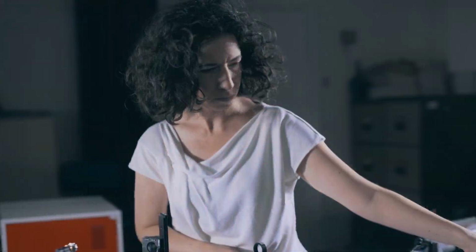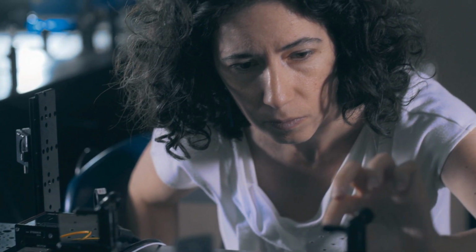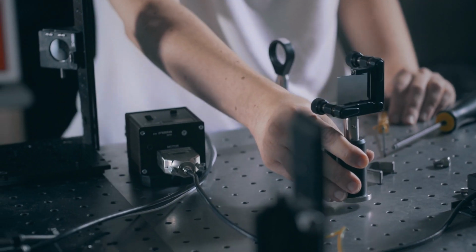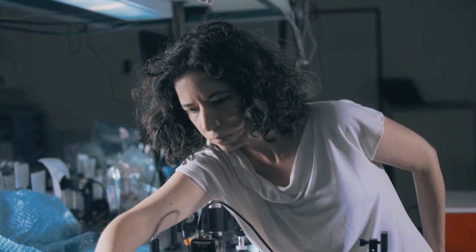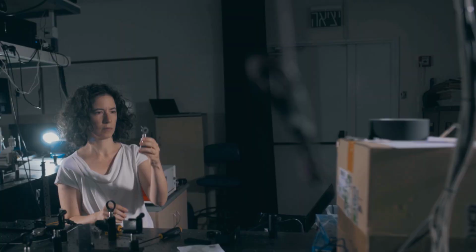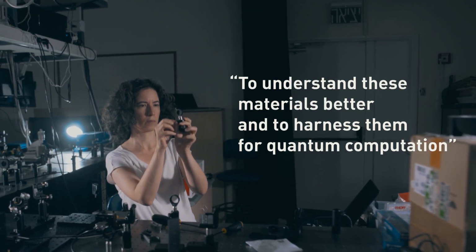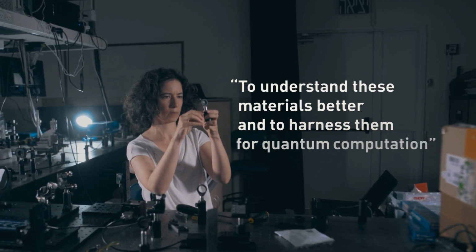A really fascinating aspect for me is how to control some properties of these materials by shining light on them. I'm using lasers that generate very short pulses of light, and I photograph movies of how the electrons in these materials react to the light. My vision is to explore the different ways light interacts with topological materials, both in order to understand these materials better and to harness them for quantum computation.